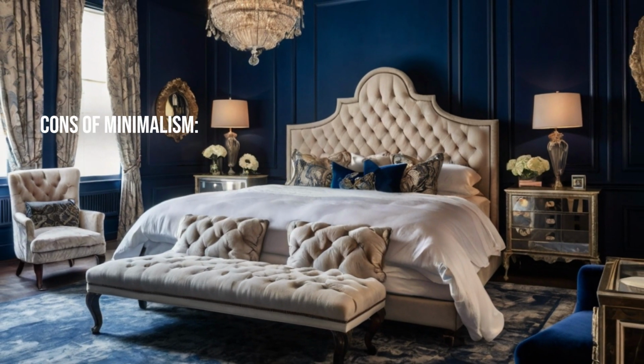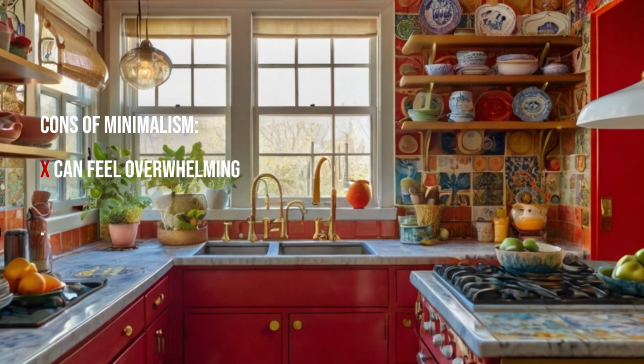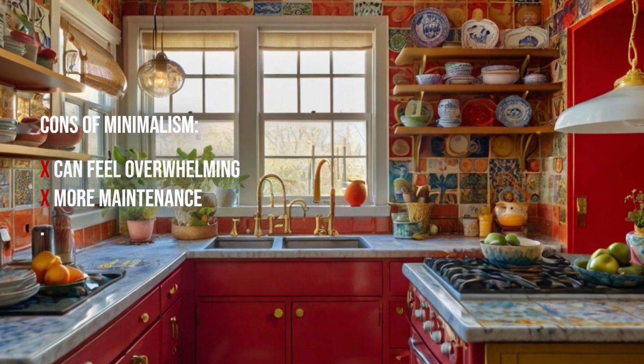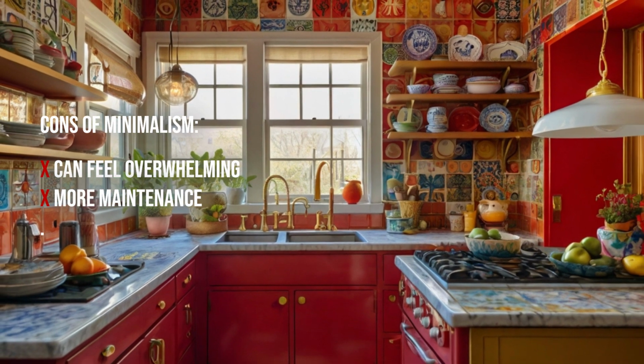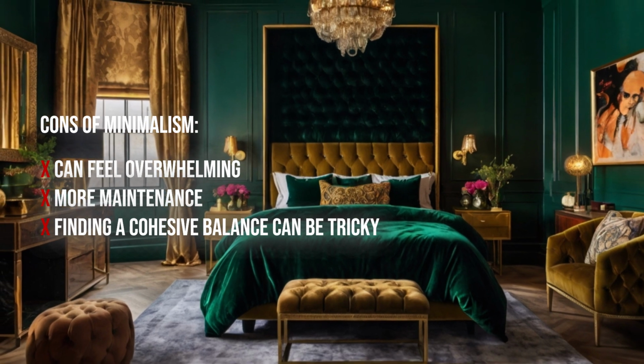Cons of maximalism: can feel overwhelming or cluttered if not done well. More maintenance. More decor means more dusting and organizing. Finding a cohesive balance between different pieces can be tricky.